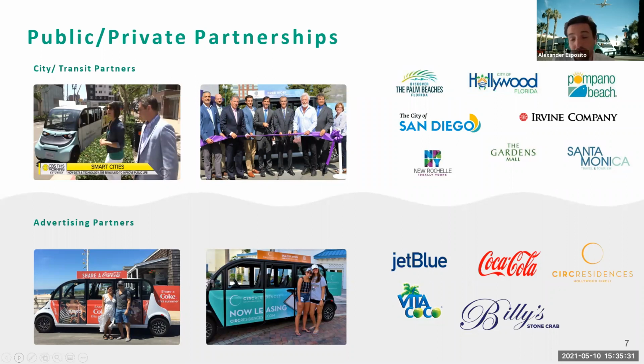And so we've learned a lot over the years from the scooter companies and from other forms of transit, where if you make something easy to use, then more people use it and ultimately fewer people are using their single occupancy vehicles. Another thing we've been able to do is work with advertising partners. This has helped to reduce the cost of our programs while also making it more of an interactive experience for our passengers.